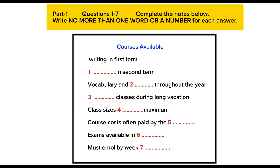So, is everything term-based? There's nothing that you run all year? Well, let's have a look. Yes, there is a class for vocabulary and grammar every term. That's for everybody, but it's split into 3 or 4 levels. And what about in the holidays? We don't do anything during the winter or spring break. But over the summer, there's just general classes because that's what most students want. A bit of everything. Okay, quite a variety then.